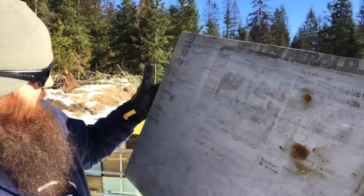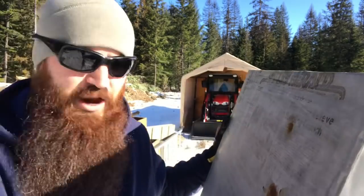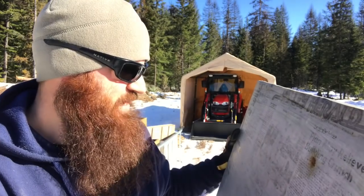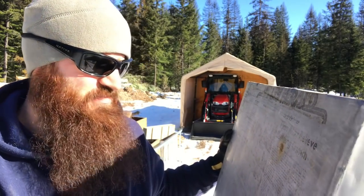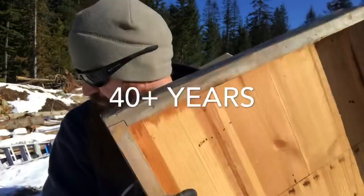That's really cool. It's got to be pretty old. So it's the Valley Herald, Wednesday, January 3rd, 1979. So I guess it's not that old of a product, old-ish, 30-some years old.